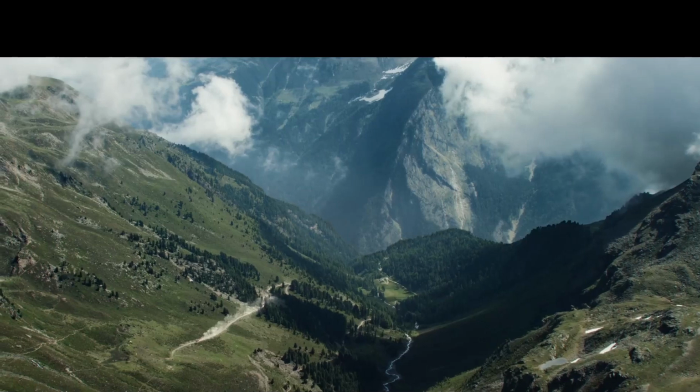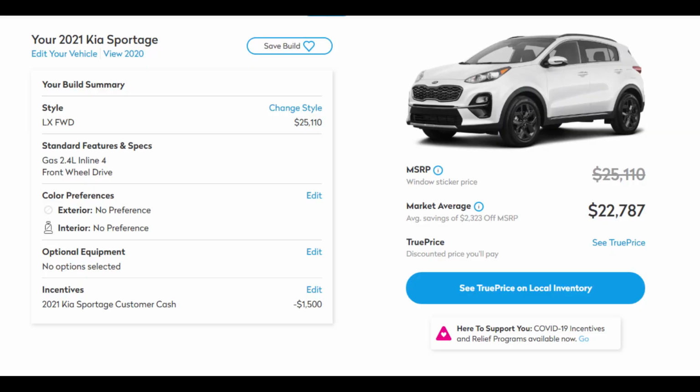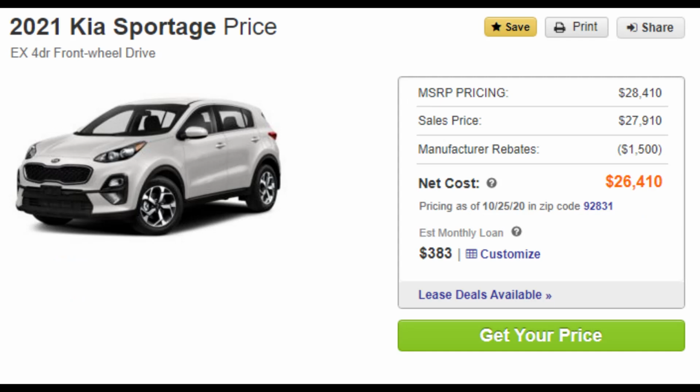One more thing to keep in mind is that the average discount for the Kia Sportage is bigger than the one for the Hyundai Tucson. I was easily able to find them for $2,000 to $2,500 off of the MSRP for the Sportage.